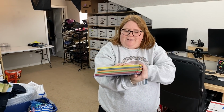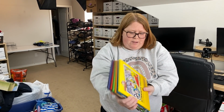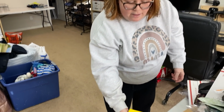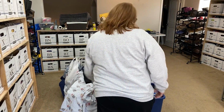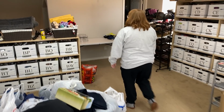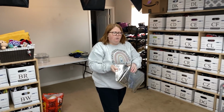I think he maybe looked at them. I don't think he was going to read them, so I just sold them. They're in really good shape, and those are going media mail. Dave Ramsey children's books. Probably just going to wrap them really good in some bubble stuff.